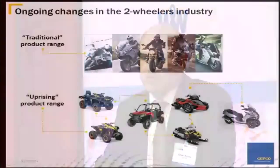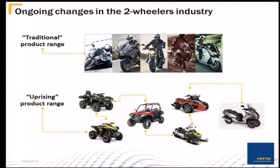And what has occurred for the past years is that many new players or existing players have launched new kinds of vehicles. The first one that we saw was the Piaggio three-wheeler, the three-wheel vehicle that you see on the right, which is actually this one, you may know.